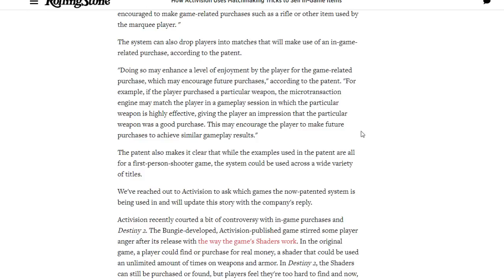Think about that for a second. You buy something and maybe it doesn't live up to your expectations, and then you're like, you know what, this purchase was bad. I'm never going to spend money on this again, because I thought it was good, but now I know it's bad. So you don't make another purchase.